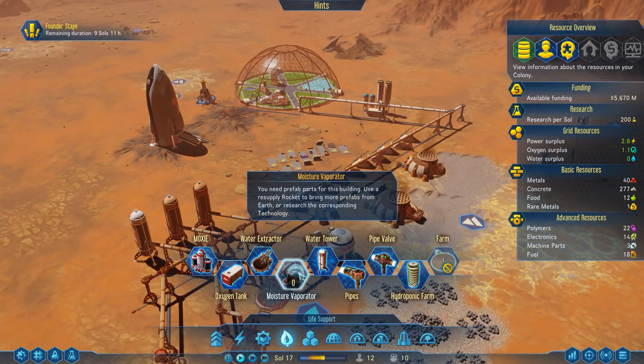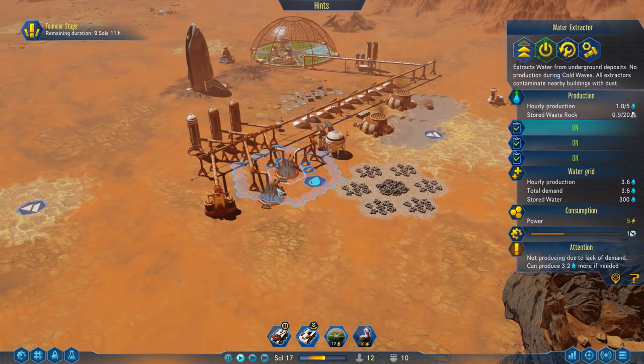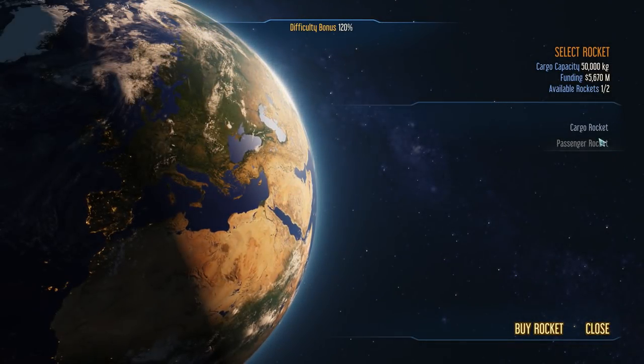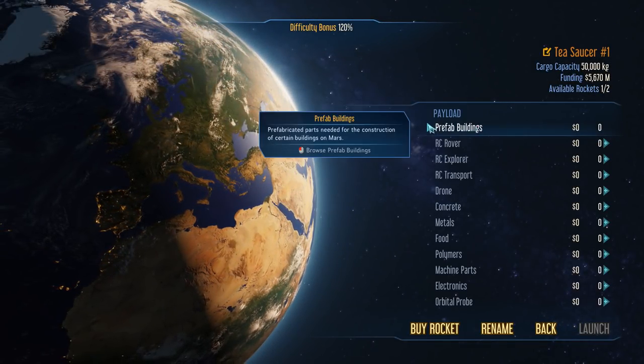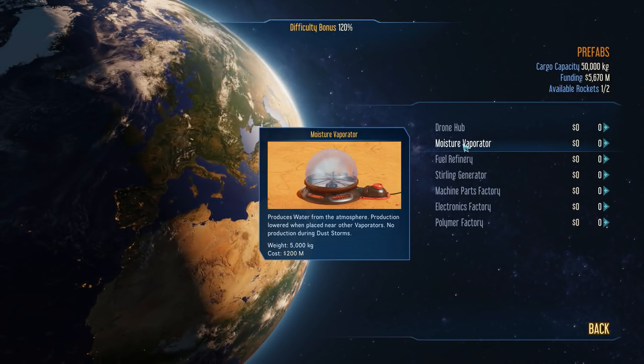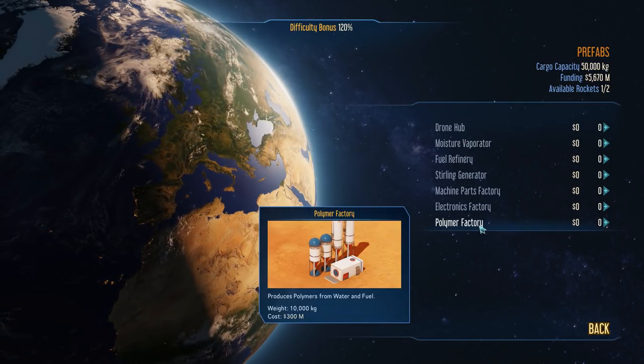Moisture evaporator. That could be good as well. We've got... That's the fuel. Yeah, maybe let's do that then. So let's get a cargo rocket. So the moisture evaporators produce water from the atmosphere. Production lowered when near other evaporators. No production during dust storms, possibly.